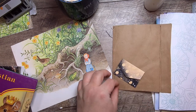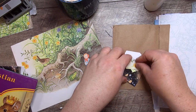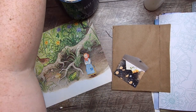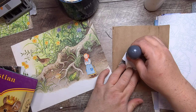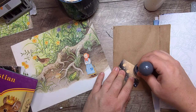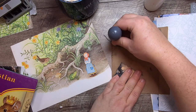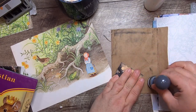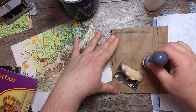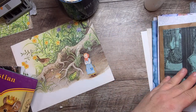So if we open this up, we've got this little envelope here. And that will go inside, right like that. And then I want to do a bit of inking on here. I'm going to add like a little, this is just black soot. I just want to add a bit of kind of the creasy details from that fun paper bag. Okay. So we've done that. Now we can go over here and take a look.